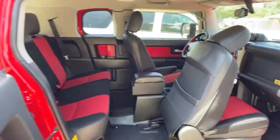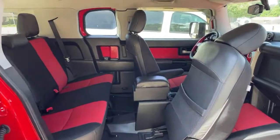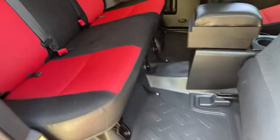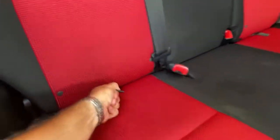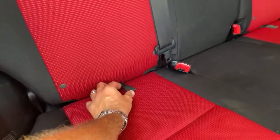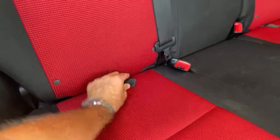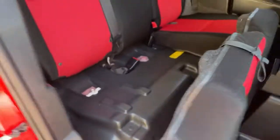But I do want to show you as much as I can. Grab here, okay, and do that. Now, if you need to get 4 adults in, I'm sure everybody can get their seats in position and do it. All right, let's check out how these back seats move around. Again, if you're out there shopping for FJ Cruisers, I think this will be a good video for you, because I like to touch things and check them out and show you as much as I can. So that goes like that, right?